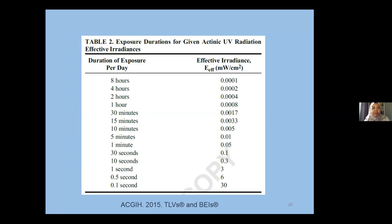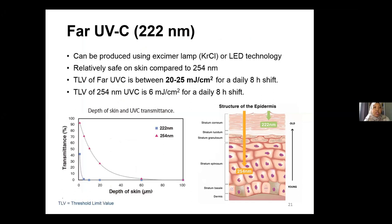Okay, now we have another new technology called far UVC. I know that everyone is thrilled with this technology. Yes, it produces a wavelength of 222 nanometers, which we all know is relatively safe for the skin. There are two technologies that can produce this kind of light. One is the excimer lamp, the krypton chlorine lamp, and the other is the LED technology. LED technology is far more expensive than the excimer lamp. And about the threshold limit, this kind of UVC light can be exposed to at least more than the 254 nanometer UVC in an 8-hour shift.